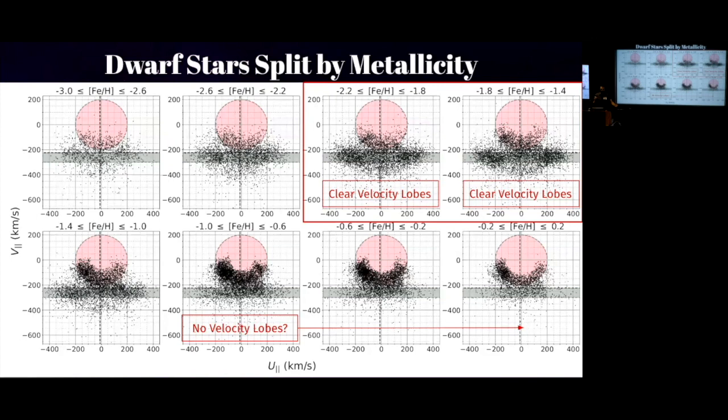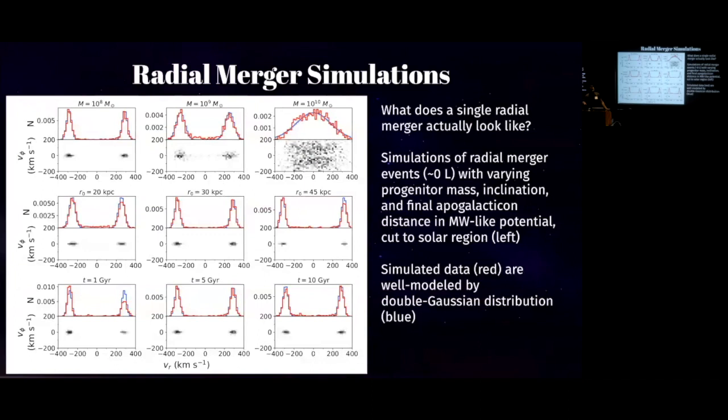And so we went back to the theory where we ran a whole bunch of radial merger simulations. We said, all right, we maybe aren't quite sure what a radial merger event actually looks like if you're just looking at velocities in the solar neighborhood. So each one of these is varying certain parameters of radial mergers. We vary things like progenitor mass, inclination, and the final apogalacticon distance, which is essentially the energy of the collision. And then we cut it all to the solar region and plotted it in velocity. So it's like that sausage plot on the bottom panel, and then there's a histogram of that up above.